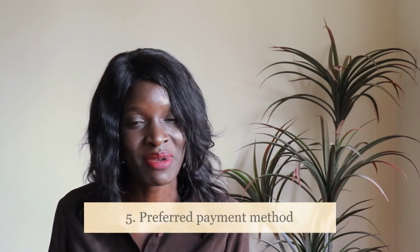The third fee that Etsy is going to charge you is the payment processing fee. So depending on the payment method that you select, Etsy charges you a percentage for processing that payment, okay? The number 5 item that you're going to need to open your Etsy shop is your preferred payment method. How would you like for Etsy to pay you once a customer makes a purchase?